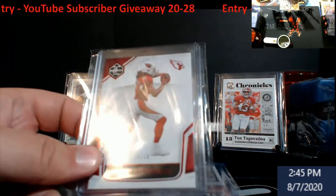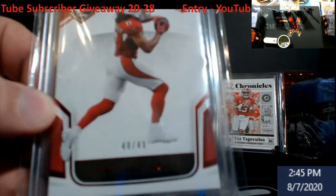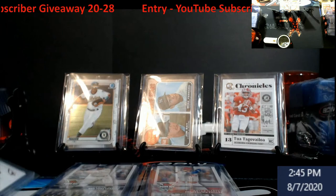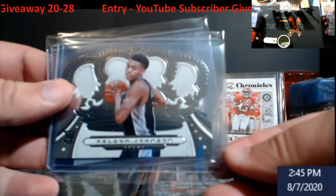Found this out there. It's a Leaf Limited from 2019 out of 49, Larry Fitzgerald. This is the base card. I believe this is the red version. So I figured this would be something cool for somebody out there. Let's get a little basketball for everybody. I found in Crown Royal. You know how basketball's going this year with all the rookies.